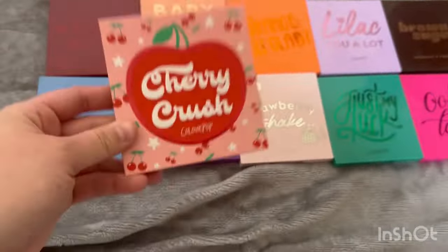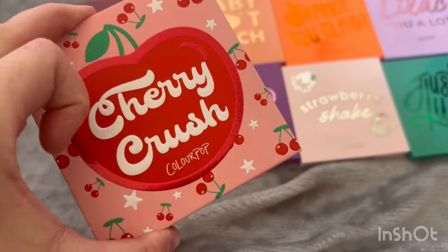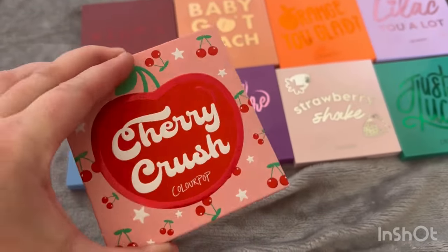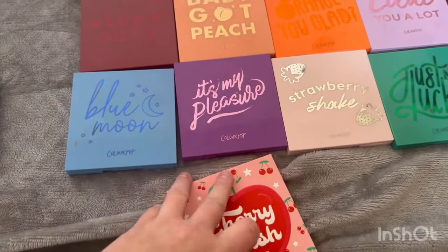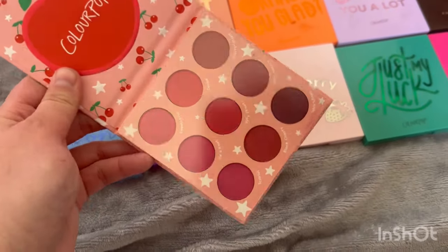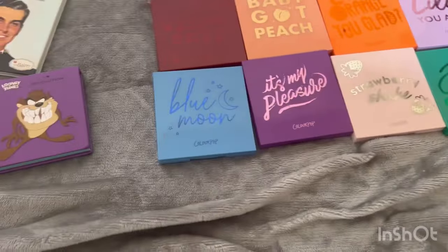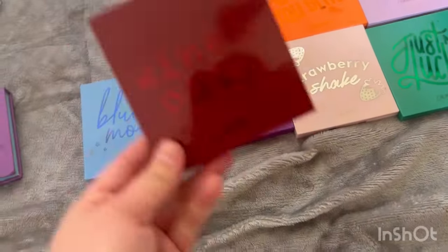Now Cherry Crush wasn't in my collection last time because this was at my childhood home, and I just found it and brought it with me, so it's not new. I've actually had it for probably 2 years, but it does still have the plastic on it, so I guess it is new. But it's not new to me or my collection. It's just coming into this collection now. Keep. Such cute packaging.